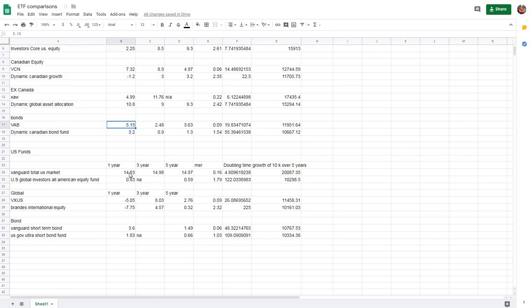This one is pretty drastic actually. So we have 14% and then 0.83, sorry. You're getting 14% more return for this one. There was no data available for the 3 years and the 5 year. The management fee for this one wasn't overly high, but you have a risk of underperformance as well when you're not matching the index, and this is clearly showing that.